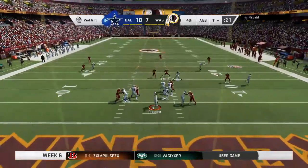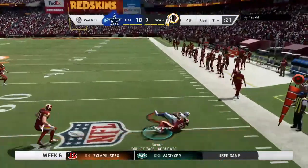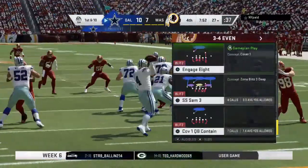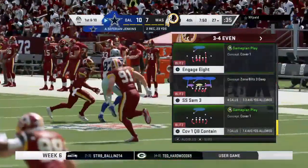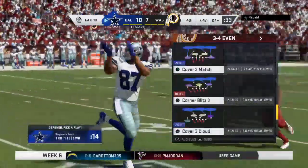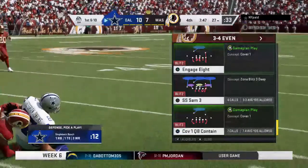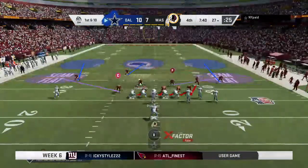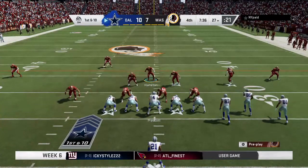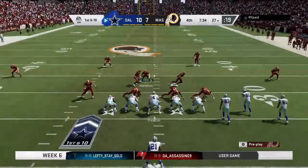Now on 2nd and 13. Prescott. Safarian Jenkins has it. And he's taken down, but not before he gets this across the 25-yard line. 16 yards, a 1st down. 1st down, Cowboys. So signs of life in what's been a dormant offense in this 2nd half. Here's 1st and 10.